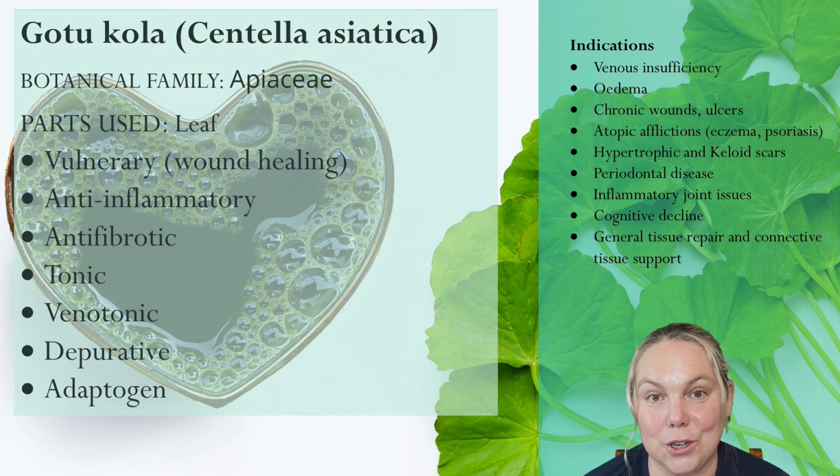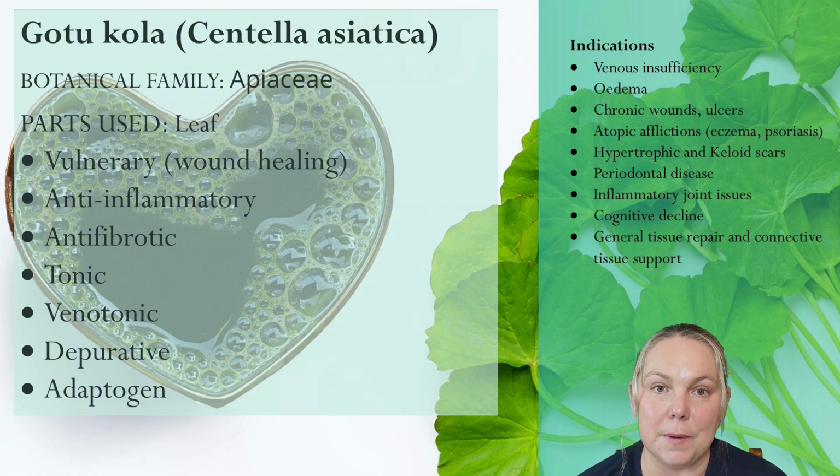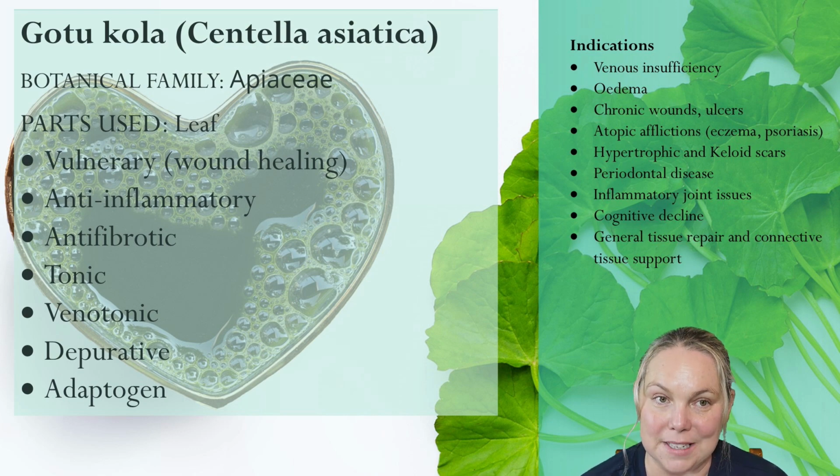So what does Gotu Kola do? Well, it does a lot of things. One of the biggest things that we use Gotu Kola for in herbal medicine is wound healing. When there are wounds or when the body is not resistant enough to tackle injuries, Gotu Kola can be a wonderful herbal medicine to help heal those wounds. So it is vulnerary, which means wound healing in herbal medicine.